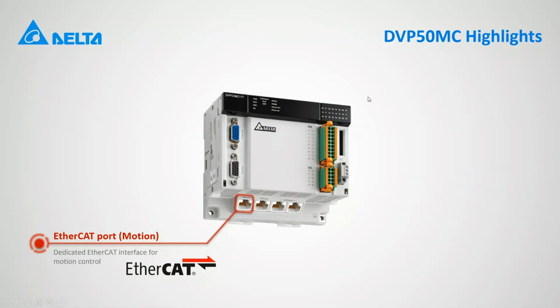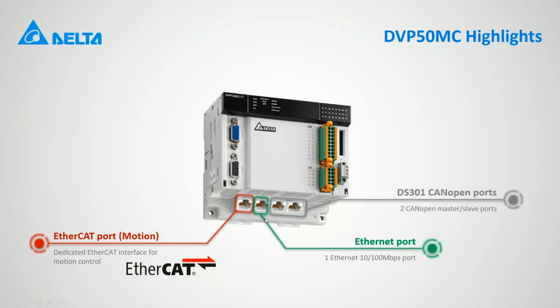DVP-50MC, 50, means EtherCAT. In fact, there is an EtherCAT port here where you can connect servo drives. In addition, you have an Ethernet port for programming and to support other communication protocols like Modbus TCP. In addition, you have two CANopen DS301 ports. These CANopen ports are not for servo drives, but they can be used for example for AC drives or third-party products.